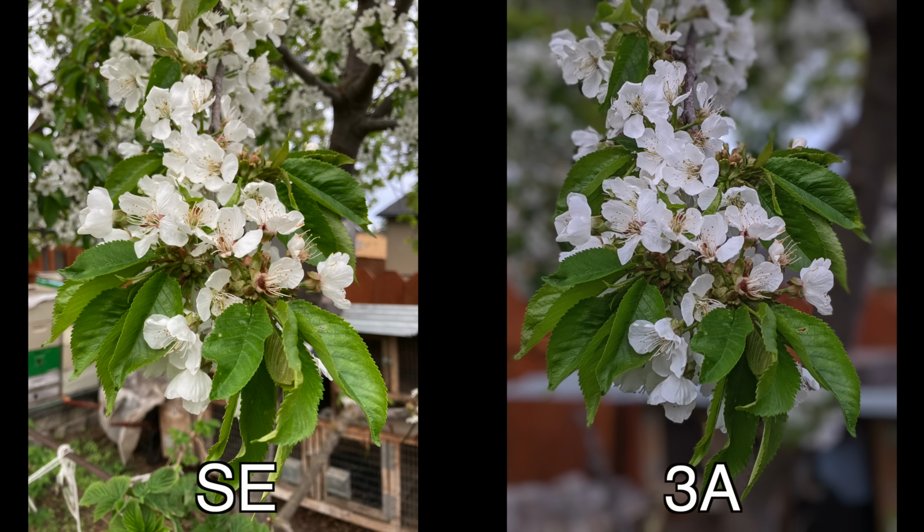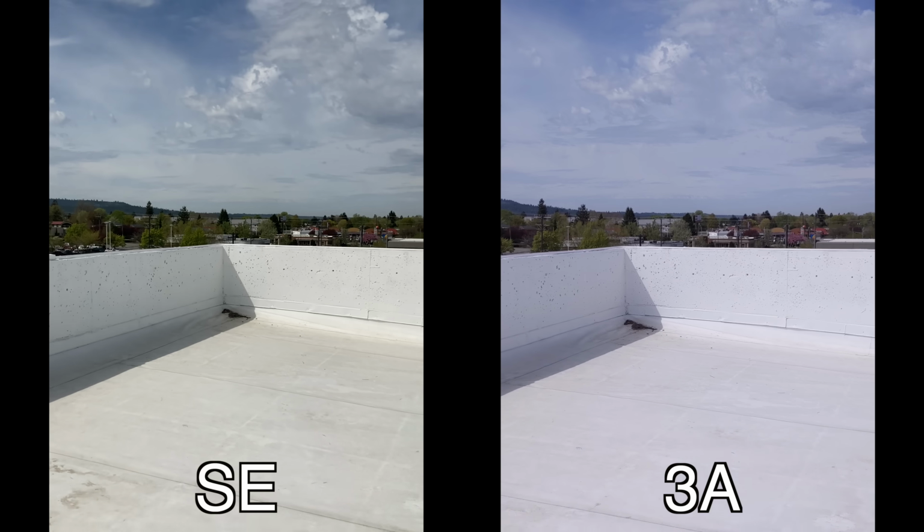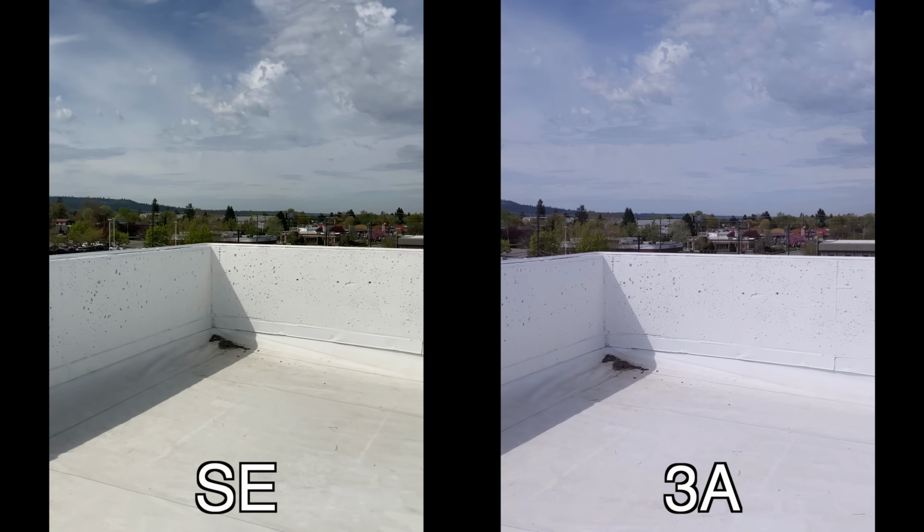Another benefit of the Pixel is that you can use portrait mode on objects, not just people. So that is really great, but comparing the leaves and the flowers, the SE gets the white balance right and it has more detail. Moving back to video, the SE looks a little bit more stable.